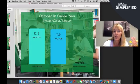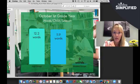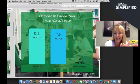Let's start here. So in that Stanovich Matthew effects paper, he cited this study from B. Miller. And B. Miller studied kids reading in the classroom and found that the high groups in reading were reading on average 12 words a day in October of their first grade year. The average group was reading almost the same amount of words, but look at that low group. They were barely reading at all. In fact, that's what he found. They had no words that they were reading. So in October, first grade, there's no reading practice happening in some classrooms.